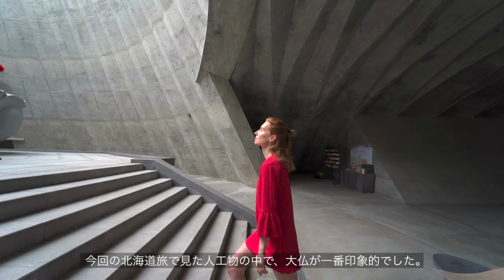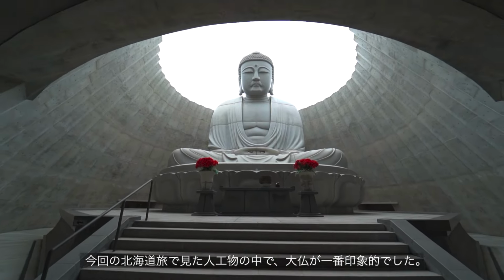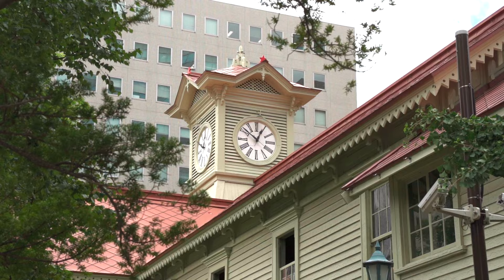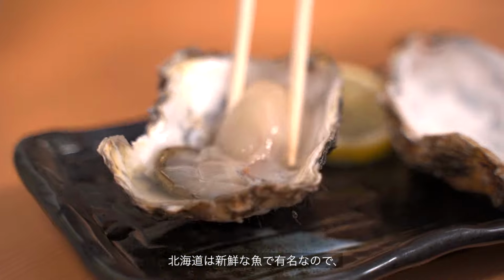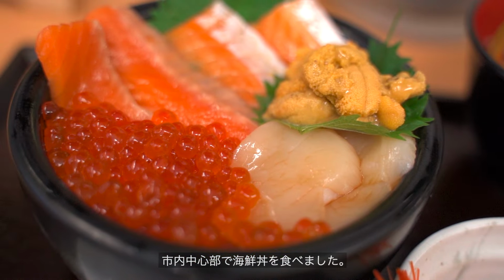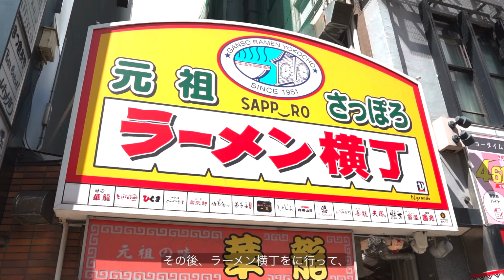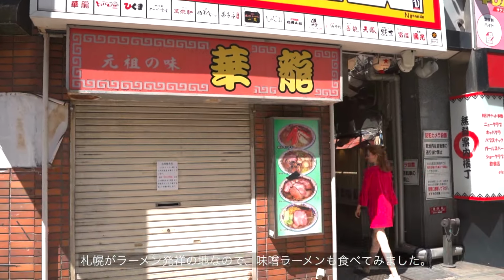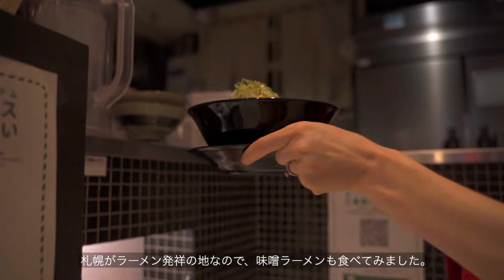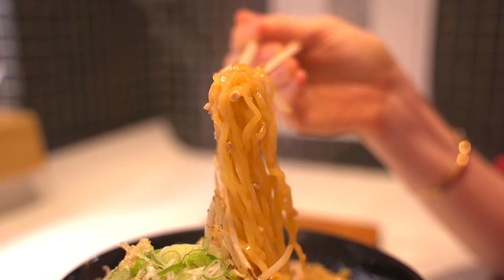Between all the man-made things we saw on this trip, we were the most impressed by the Hill of Buddha. Hokkaido is renowned for its fresh fish, so after that we had a bowl of rice topped with sashimi in the middle of the city, and we strolled through Ramen Yokocho, an alley with only ramen shops, to try miso ramen because Sapporo is the birthplace of ramen noodles in miso broth.